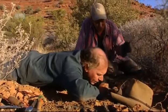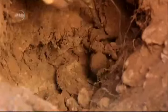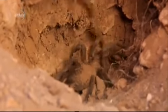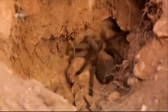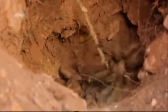Oh, there she is. She's beautiful. Oh, really? Oh, big and fat. Oh, big lady. She's not happy about the disturbance, that's for sure. Not happy indeed. The trapped female has long sensed her intruder is much too big to overpower. Now she can run for her life or fight for it. Thick front legs. Thankfully, she decides to sink her fangs into the long end of the stick.